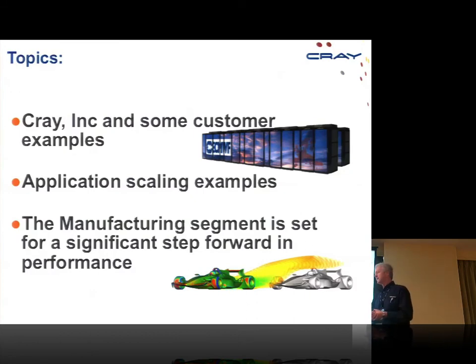The second major topic is to adapt a presentation I gave a while back, focused basically on what is the scalability of application codes now, especially ISV application codes in the CAE space. Again, that's another thing we get all the time: how scalable are these application codes? And how that applies and how I think that's going to impact the marketplace moving forward.